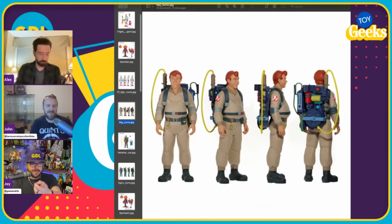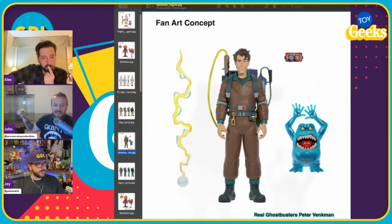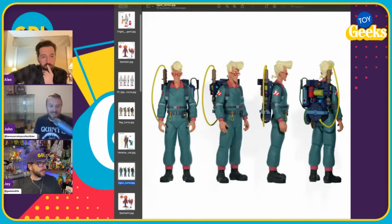And John, we're going to talk about that. Yeah, being able to pull that off cleanly, because after going through all my Ghostbusters figures today, whether it was the Plasma series or anything that's come out, the newer Fright Features with the Afterlife kids, anything, there really isn't a good holding position for any Ghostbusters figures yet.